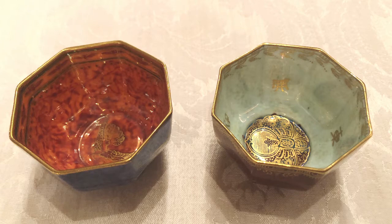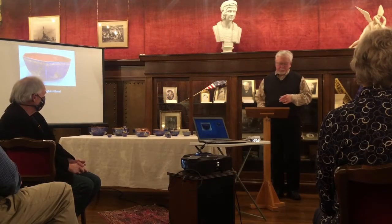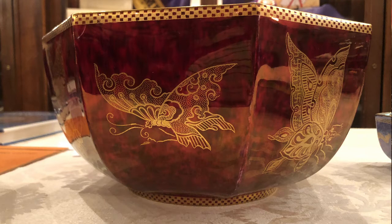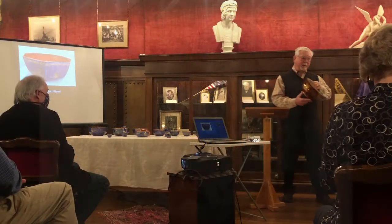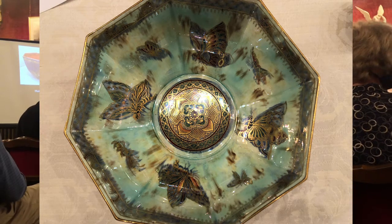While she's doing that, I'll have to say that the flying hummingbird pattern is still my favorite, and I decided that what I would try to do is collect all the sizes of octagonal bowls that Wedgwood made and try to get as many of the hummingbird patterns in the octagonal bowls. So I've got 8 of them here in the flying hummingbird. The largest one that I have is not flying hummingbird, but it's this ruby luster butterfly pattern with an interior of mother of pearl on it, also butterflies. And so I'm still looking for a 12-inch piece. There's one out that's 12 inches, but I haven't ever even seen one. But I hope to get one someday.